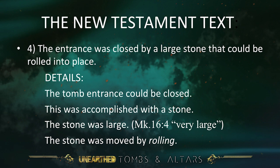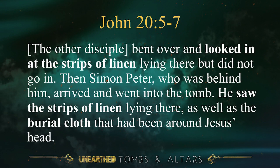Let's continue. John 20. The other disciple bent over and looked in at the strips of linen lying there, but did not go in. Then Simon Peter, who was behind him, arrived and went into the tomb. He saw the strips of linen lying there, as well as the burial cloth which had been around Jesus' head.